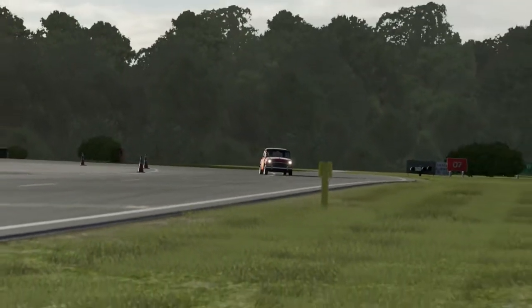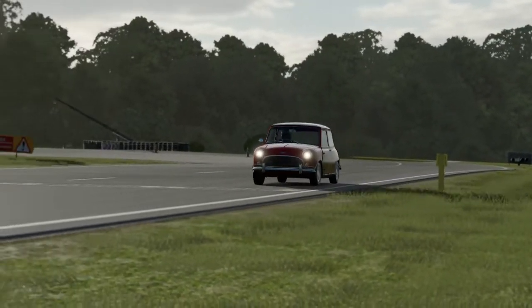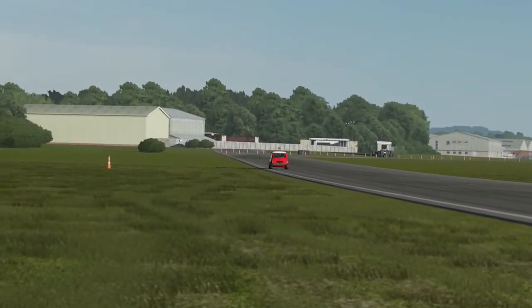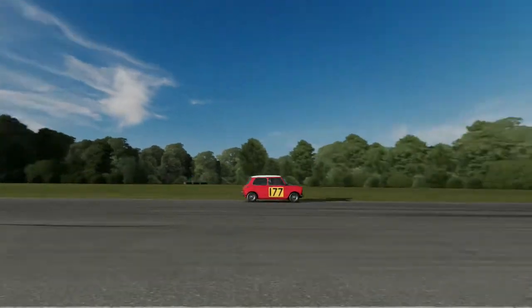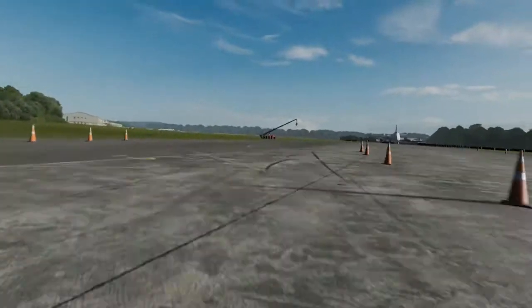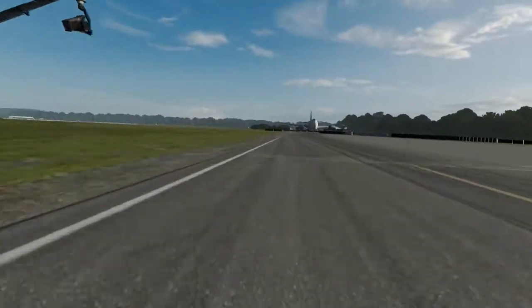And one thing worth pointing out, you can see how incredibly small this car is as it goes around the track. It is hilariously small. And that extends to the way this thing drives. It is slow. There is no getting around the fact that this has 75 horsepower. However, it is a huge amount of fun.